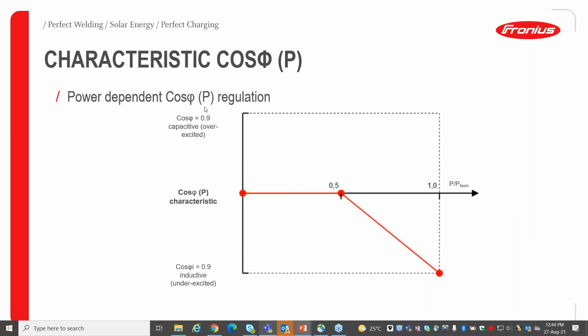And then we can also have a situation whereby the reactive power, or the power factor, is changed depending on the active power component of the grid. So as we can see here, we have a situation whereby we are starting to operate within the inductive or under-excited portion if our power factor is going above 0.5. And then we can also go into a capacitive operation if the power factor is going below 0.5 and therefore trying to increase the voltage that is coming to the grid.